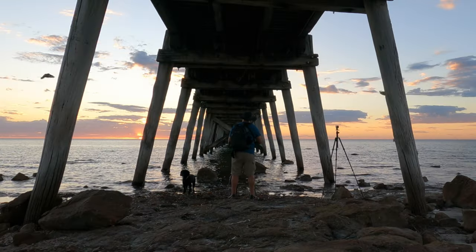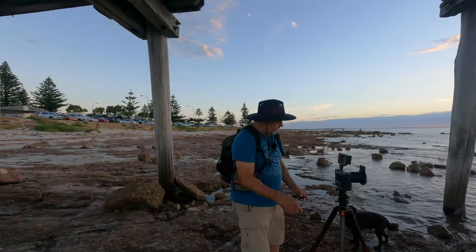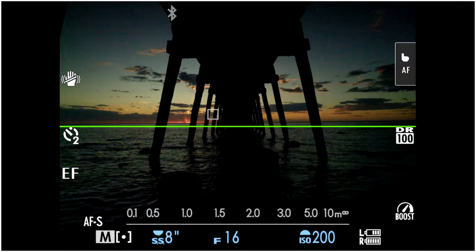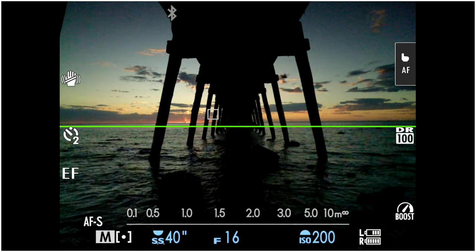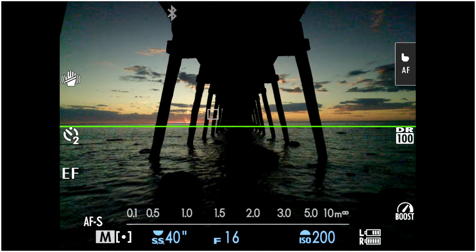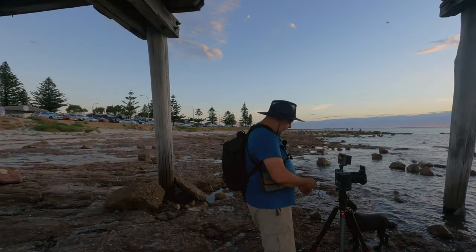And while we're waiting, 3, 2, and 1, we'll get that one. I'll just ring this up the other way to 50 seconds to catch some detail.